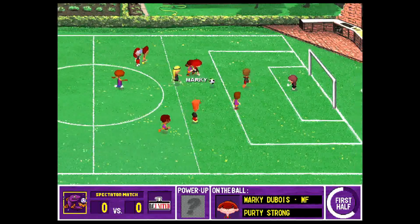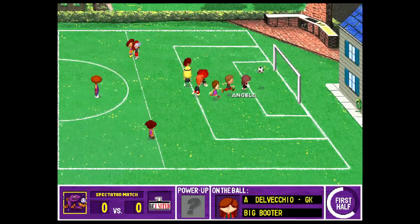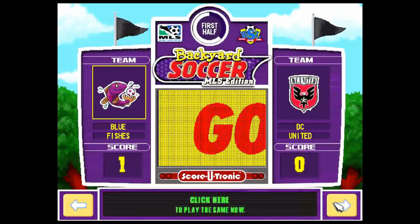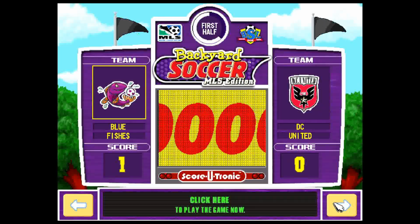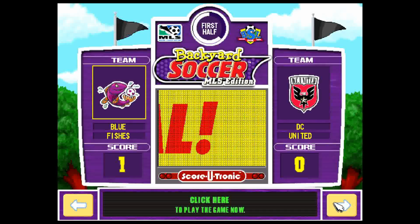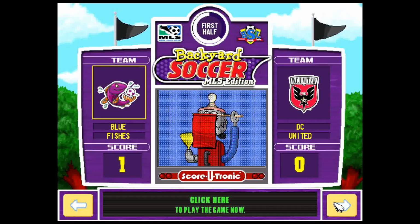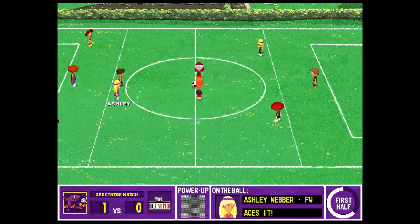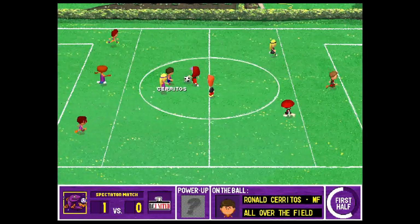Controls it, directs it across, brings it under control. It's in! We have a substitution for the Blue Fishes. DC United will restart the game.